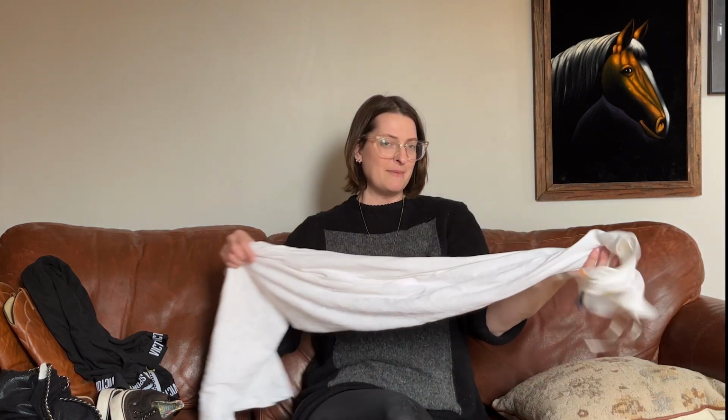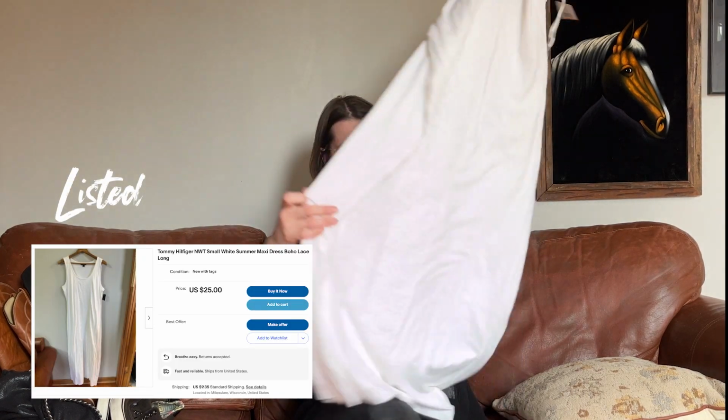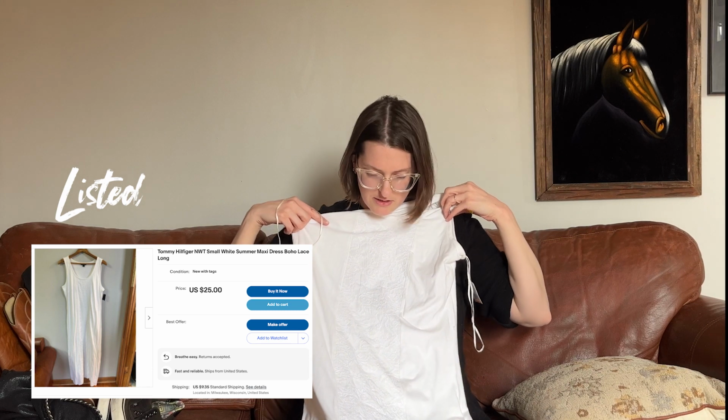Been trying not to buy Tommy Hilfiger stuff because I find the Tommy Hilfiger stuff has not been selling well, which kind of sucks, but this was new with tags, so whatever, I'm just going to try and see what happens. I didn't see any blemishes or problems with it. It's a pretty cute, nice, long maxi dress. I wouldn't wear white, but it's pretty cute.